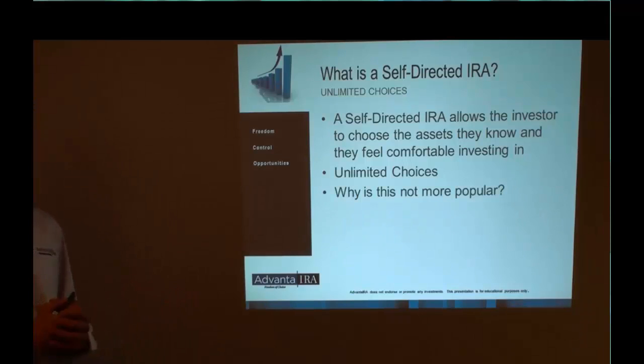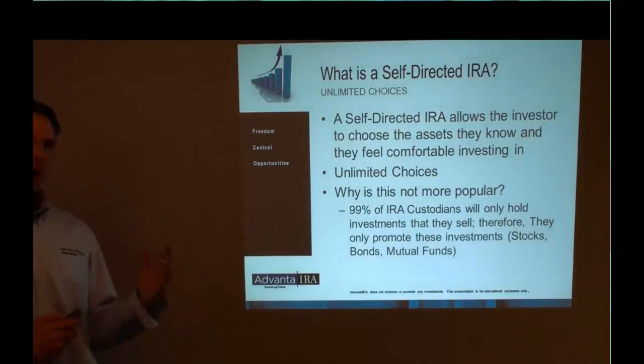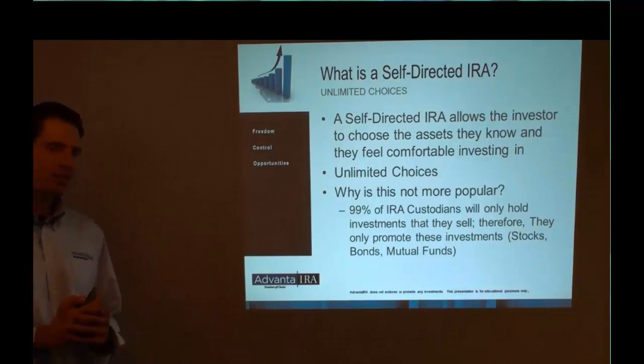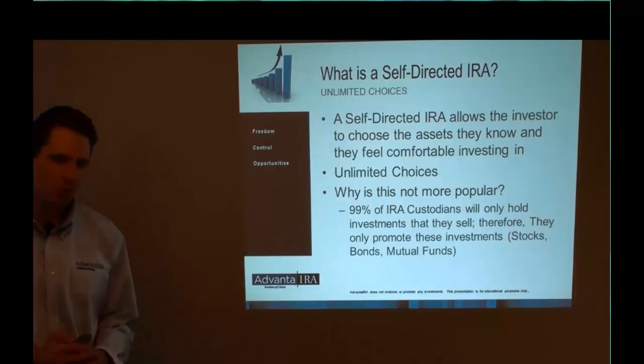Why haven't you heard about this? You haven't heard about this because 99% of the custodians out there, the big wirehouses, the Schwabs, the Fidelities of the world, they administer IRAs, but they only allow you to invest in the assets they sell, such as stocks, bonds, mutual funds, and ETFs. Also, these companies are large multi-million-dollar conglomerates which have huge marketing budgets. So they're able to go on TV, put out commercials telling you about IRAs, investing in the market. Our self-directed administrators don't have those marketing budgets, so the only way that we can make people aware of these options is to do presentations like this.